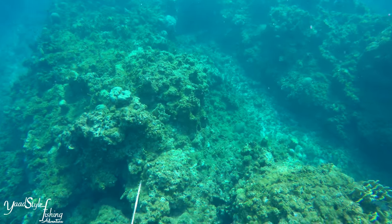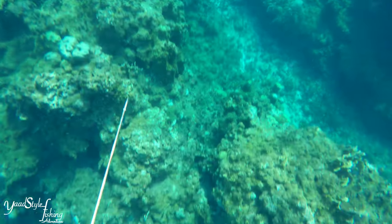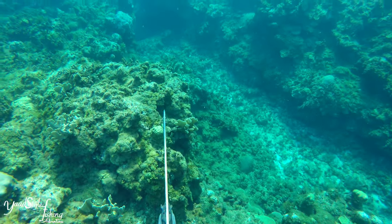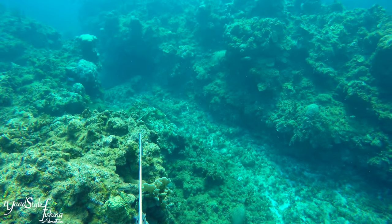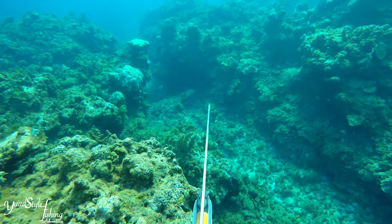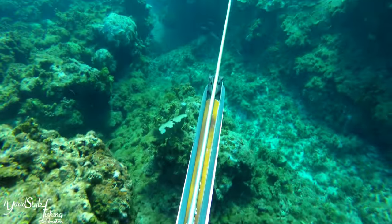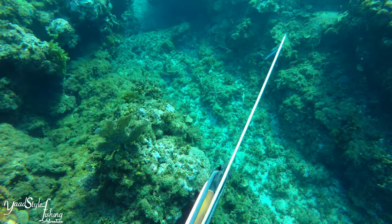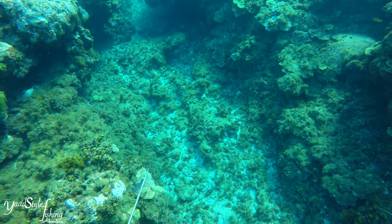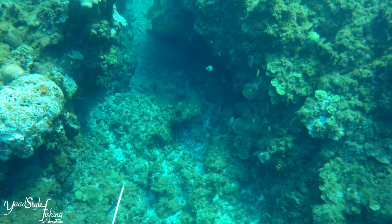Now this spot is a very nice spot. I always take a drop right here, whether I see a fish or not. So here I am taking this drop, looking between this cavern right here. And as I said before, this spot is a very lucky spot for me.